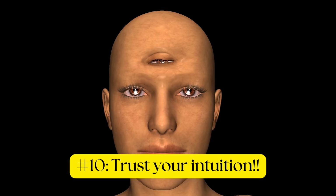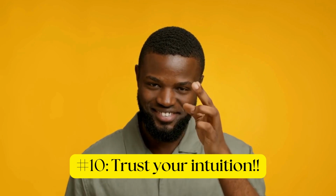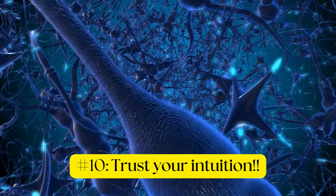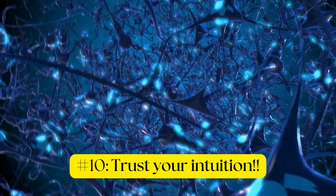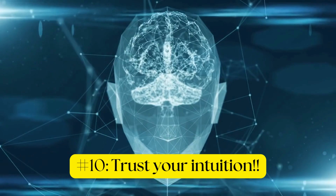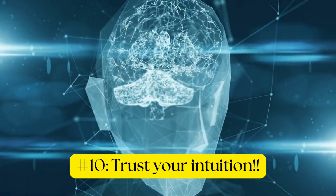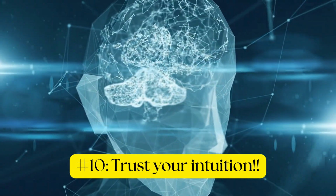Tip number 10, trust your intuition. Finally, it's important to trust your own instincts when it comes to reading people. While all of these tips can be incredibly helpful, there's no substitute for your own intuition and experience. If something doesn't feel right about the way someone is acting or responding, it's worth paying attention to that feeling and digging a little deeper.